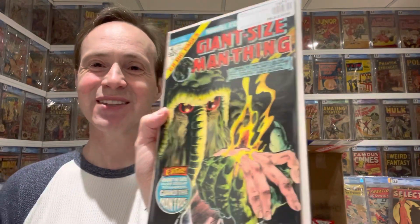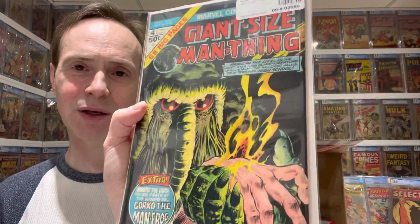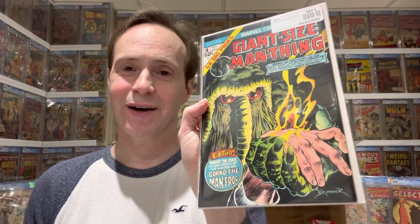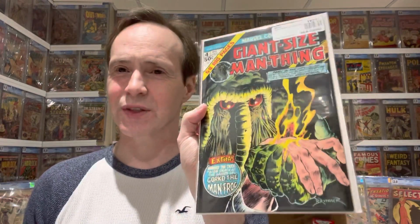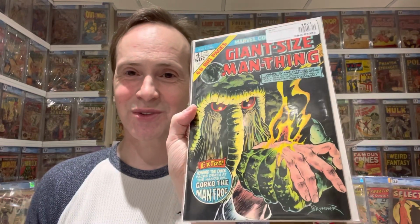And then we got... Oh, this is really cool. I really like this one. I won this in their auction. Actually, they had like an auction. And this is Giant Size Man-Thing #4. Okay, and this is actually kind of a cool key. This is the first solo story for Howard the Duck in this one. And it's his first solo story. So that's kind of cool. I like Howard the Duck a lot, so that's kind of why I like that one.